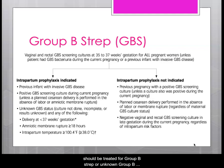So women who should be treated for group B strep or unknown group B strep, these would be the scenarios. If she previously gave birth to an infant who had invasive GBS disease, meaning a kid that basically got GBS sepsis, because that tells us she was probably highly colonized. And even if we test her this pregnancy and it's negative, there's still a high potential that she's a carrier of the bacteria, because this bacteria can be transient. It can come and go in some women. So you might screen them at one point and then 2-3 weeks later, the bacteria could be present again.